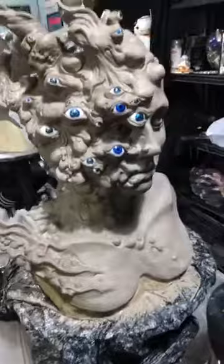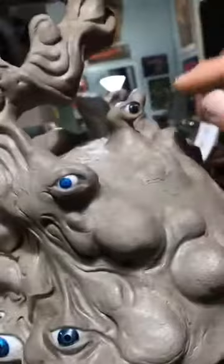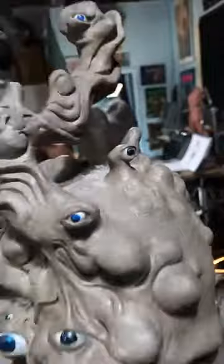I love this guy. This looks like a periscope eye that has just come up, and he's just checking things out. Like, it's all right? It's all right. And then it goes back down. I do like this one, too. This one looks a little angry, a little aggravated.